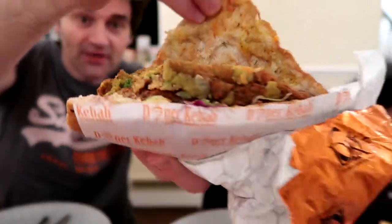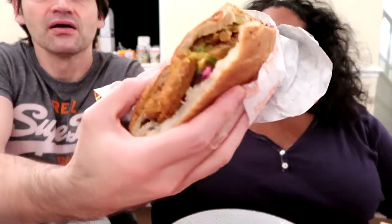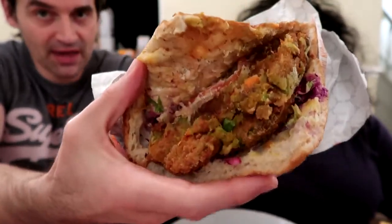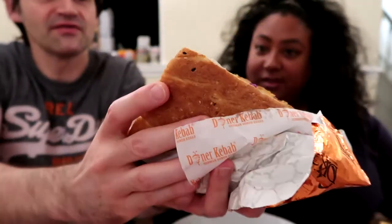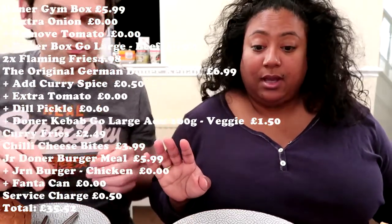Now, I really like this kebab. There's something about it. It's really chunky, and it's actually good value. That's about a tenner, as you can see there, for the big patty and obviously your veg on top as well. Yeah. Alright. I mean, the whole thing that we ordered came to about £35.